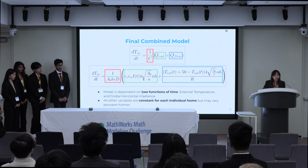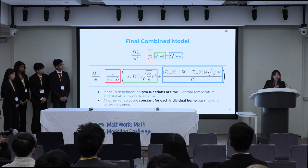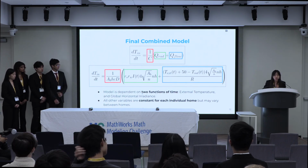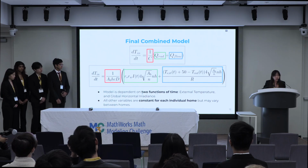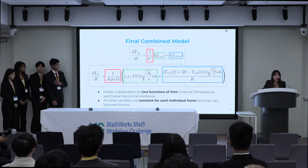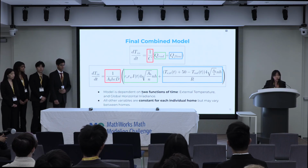Finally, after calculating the total surface area of the walls in the home and substituting all of our prior expressions into our initial equation, we obtain our final model. It is dependent on 2 time-varying functions, external temperature and global horizontal irradiance. All other parameters are constants found through either literature review or provided in the M3 dataset. Next, Anish will explain the results of our first model.